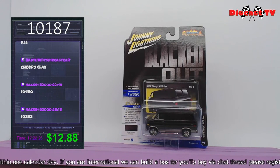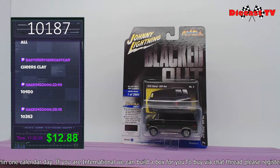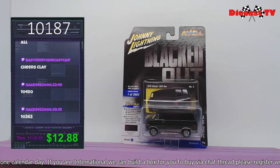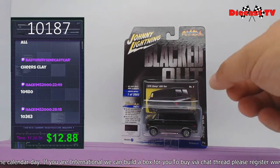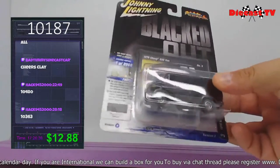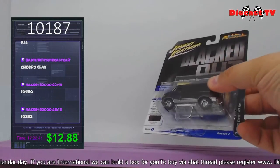It reminds me of my childhood days when I used to play baseball for a team called the Midnight Truckers Van Club. And they had all kinds of these. So these are pretty cool. This is limited to 1 in 2,000. This really is blacked out. I believe it's almost chrome smoked on there.